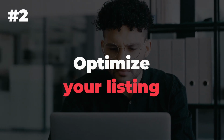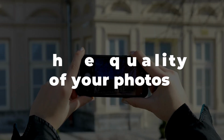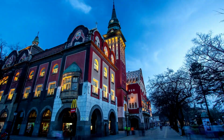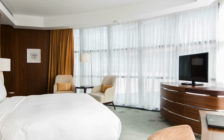Number 2. Optimize your listing. Optimizing your listing is an essential step in ensuring that it stands out among the thousands of other listings on the market. Focus on the quality of your photos. High-resolution, well-lit images that showcase your property's best features are essential for attracting potential buyers. They should be taken from different angles and include any unique features or amenities your property offers.